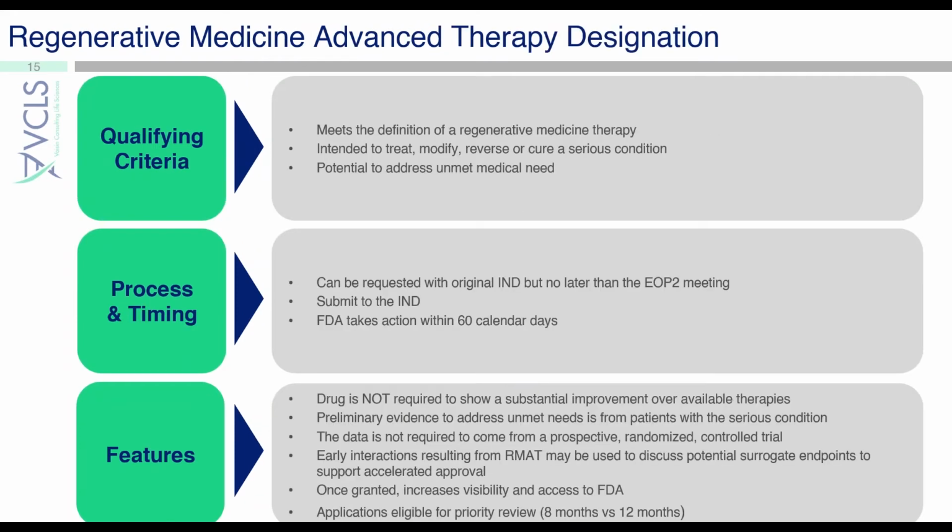Well, this is a fairly new one. It was, I think, first implemented in 2017. So there's very little data on this. A couple of important points is that the product has to meet the definition of a regenerative medicine therapy. And that's much like in Europe, ATMPs, it's basically either a cell or a gene therapy product only. It does not apply to small molecules. It also does not apply to recombinant proteins or monoclonal antibodies or vaccines. So it's very limited in applicability, but it's very important.